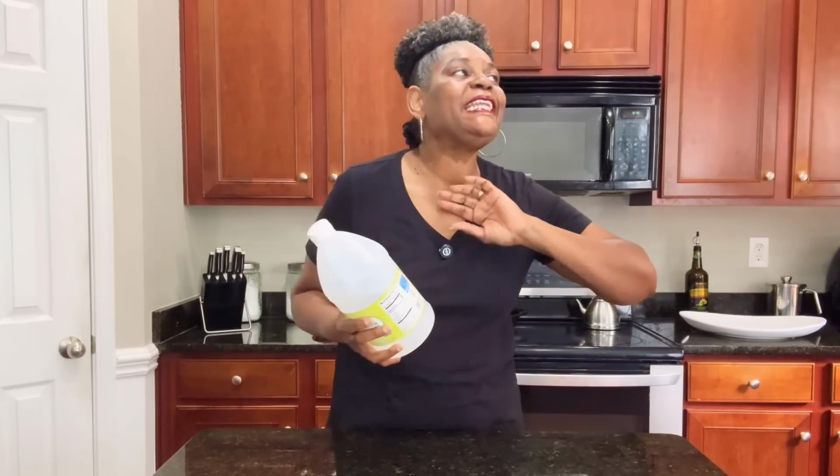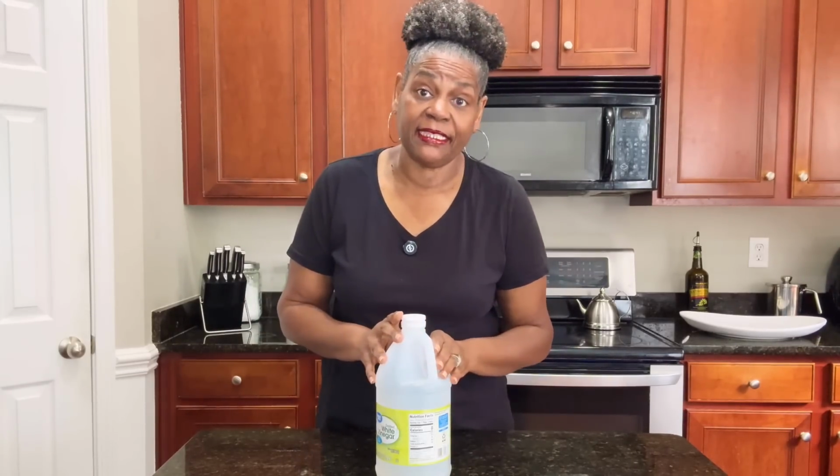First on my list is vinegar. Just pure, plain white vinegar. Diluted with water, it is an amazing all-purpose cleanser. Its acidity helps cut through grease and grime, and it disinfects. Once it's diluted with water, you can clean things like your microwave, soak shower heads, and clean your tea kettle.